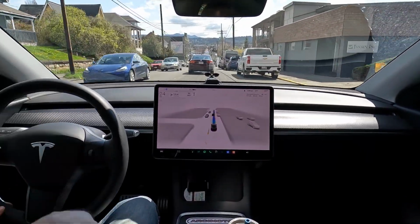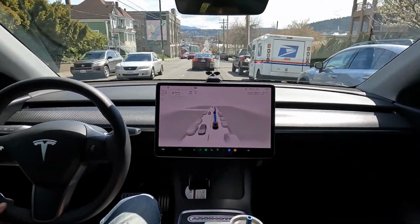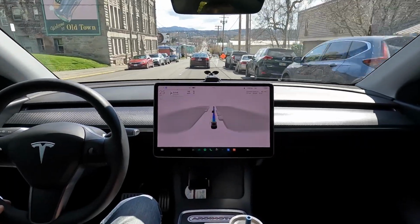Tesla. Great example of Tesla vision going through here. And looks like our turn's up here in about a quarter mile.